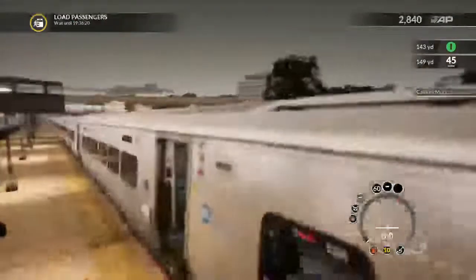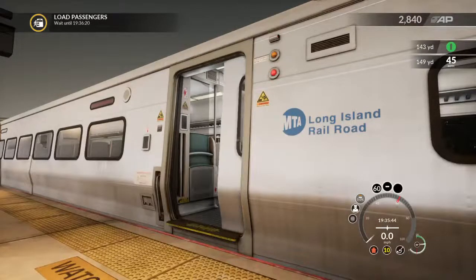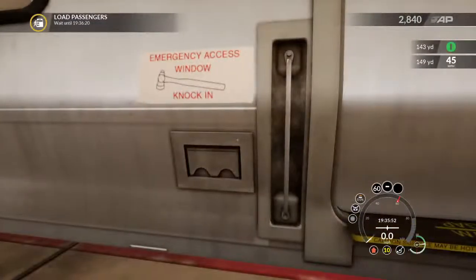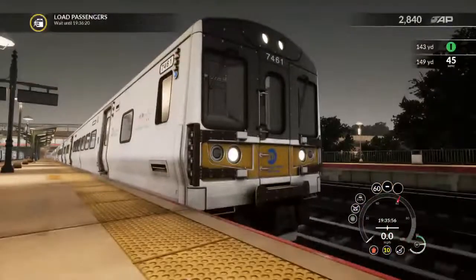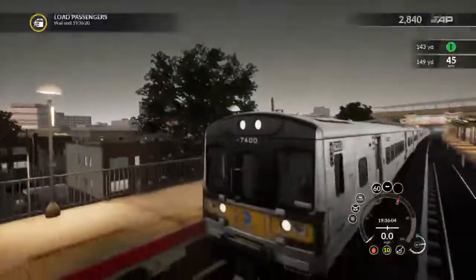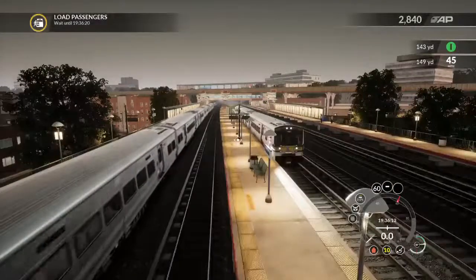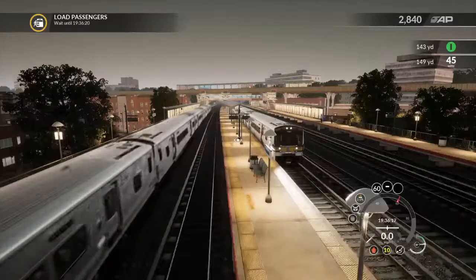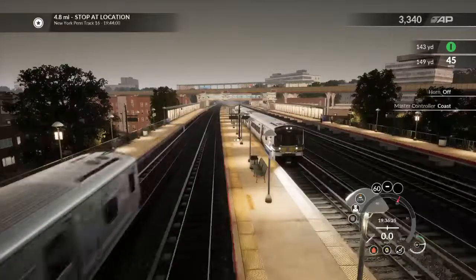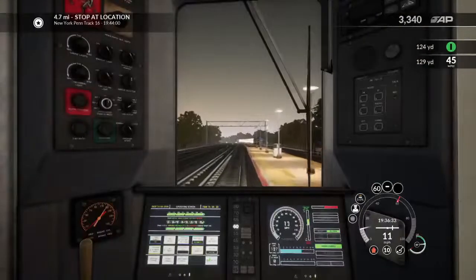We'll see if the doors close. What's that? Emergency access window knocking. Oh, you beat us to it. Damn. He leaves first. Oh, never mind. I think it was a woman driver driving it, so she leaves first. Right, next stop is New York Penn, track 16, 1944. Let's have a race. Let's see if we can beat him. Come on, let's go.